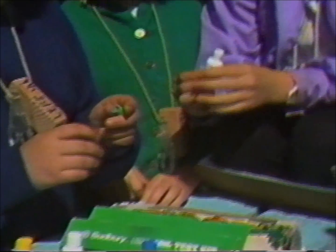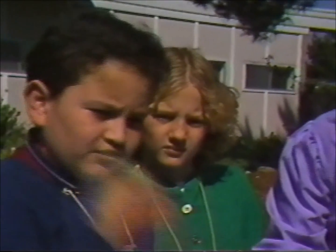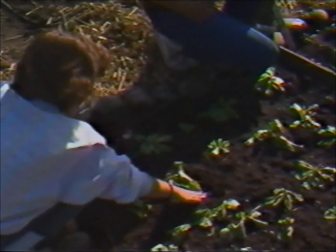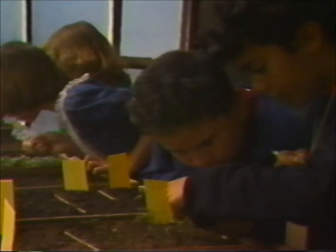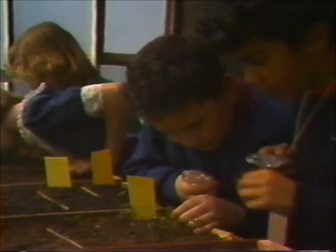Shake it this time. Did it change color yet? Did you fertilize those already? Yeah, that's sure a lot of lettuce. Oh, look at all those white things. What are these little white things?